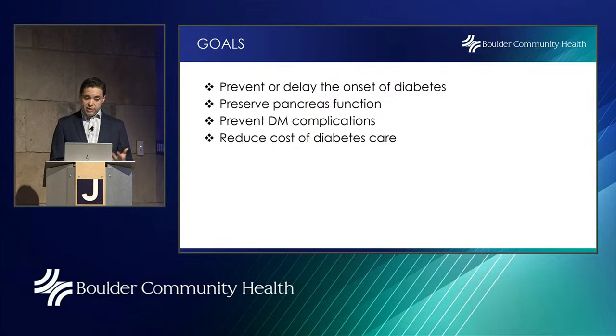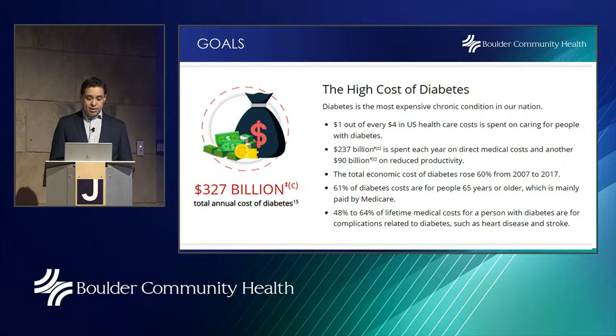And obviously, one important thing as well about preventing diabetes is that it's a very expensive disease, and around $1 of every $4 that the U.S. spends in medical care goes to diabetes. There's a crazy amount of money that goes towards diabetes care, and that's the cost of medicine, hospital stays, as well as patients sometimes not being able to go to work, so that really affects, we're talking about $320 billion per year.